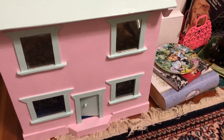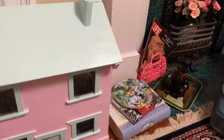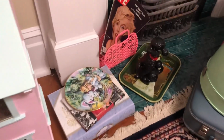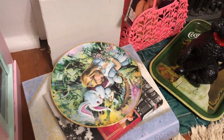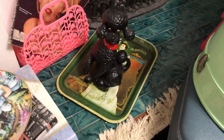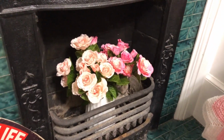And here is another dollhouse that I picked up. I painted it pink and blue. I don't know why, I just love dollhouses. Maybe it's something from my childhood. And these are some kind of Paris themed books. An Alice in Wonderland plate, a vintage Coke tray, a poodle, a vintage Life magazine, and a vintage Sun Jelly. And I like to put flowers in the fireplace because it doesn't function.